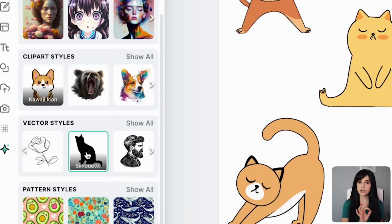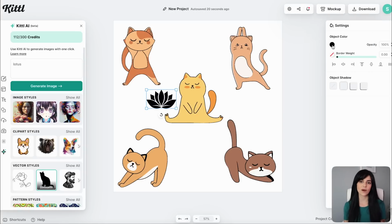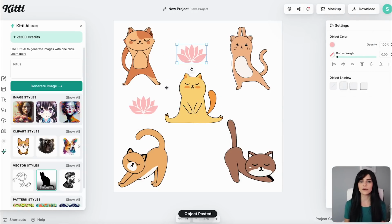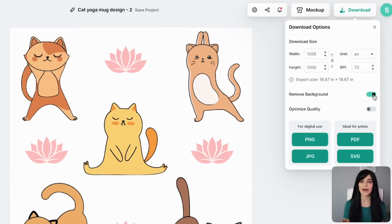Then I selected silhouette under vector styles and typed in lotus in the prompt box, which gave me a really nice graphic. I changed it to a light pink and copied and pasted it a few times to include in my print. Once you're happy with your design, download your file as a PNG or JPEG to transfer it to your Printify mug and tumbler.